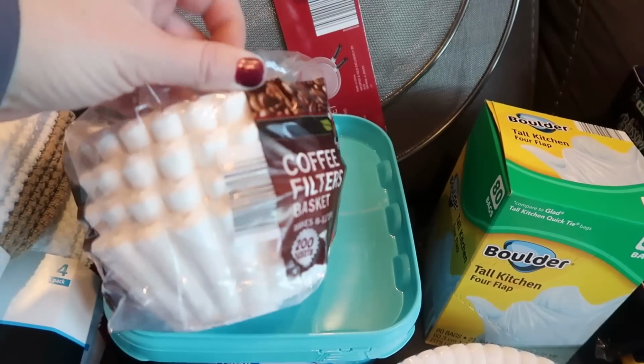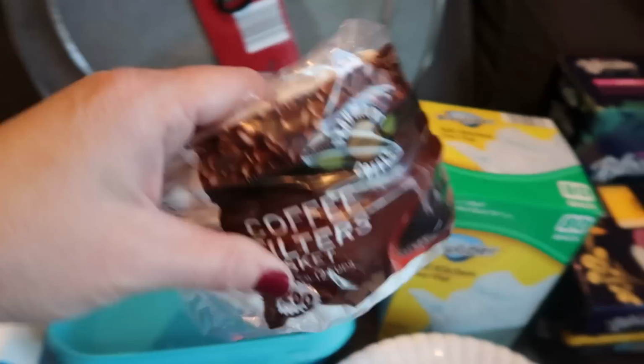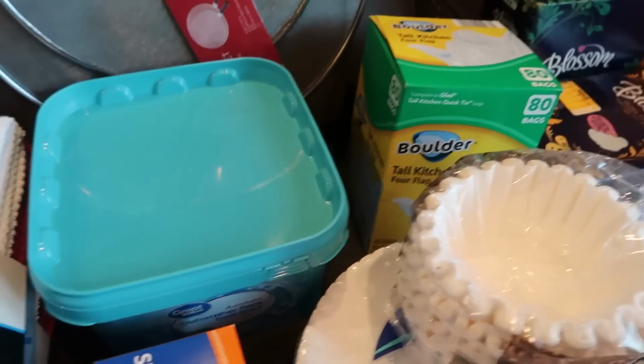Now, we were getting close. We had about one of these little stacks of coffee filters left, and so I just thought since I was walking by them, I would grab those as well.